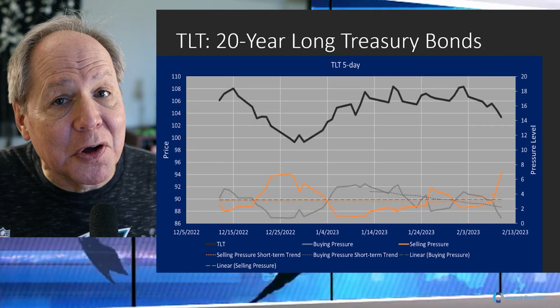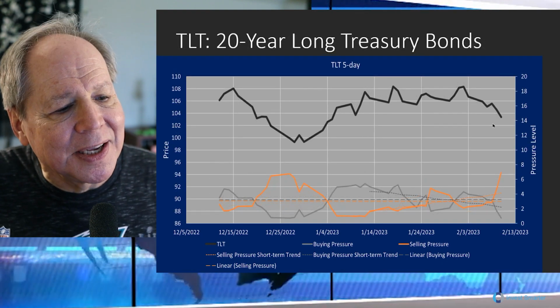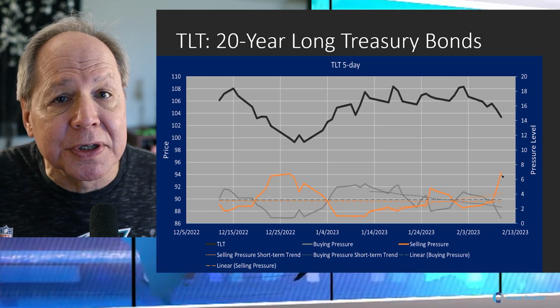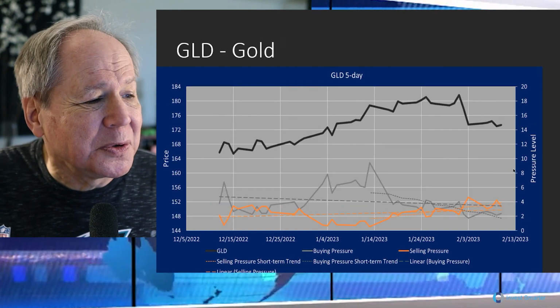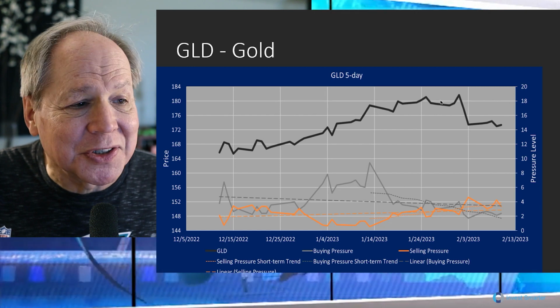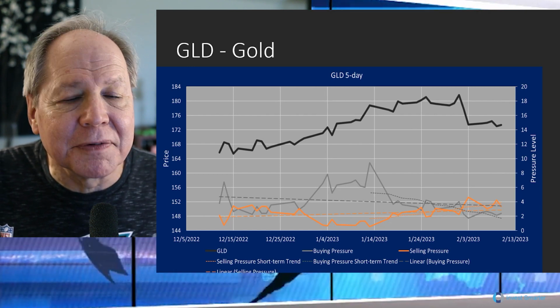And what if we look at long bonds, 20 years? Again, price moving up, sideways, and down. And the selling pressure is really shooting up here. So we'll have to see how this plays out. And what about gold? Well, gold had a nice rally here, kind of went sideways, much like the treasuries, and now has been tapering off, and the selling pressure is above the buying pressure.